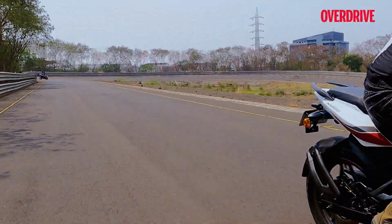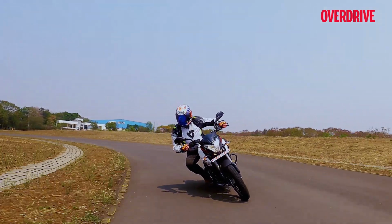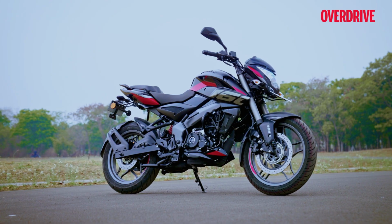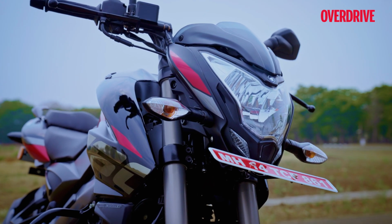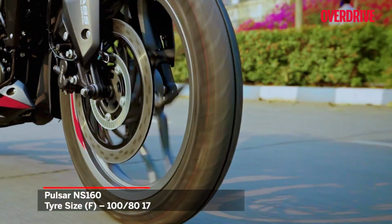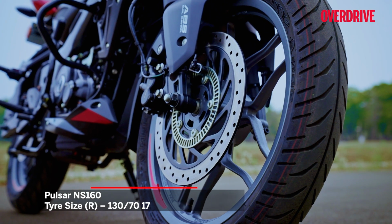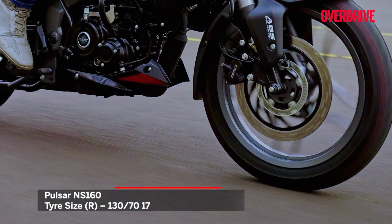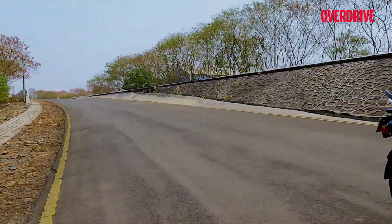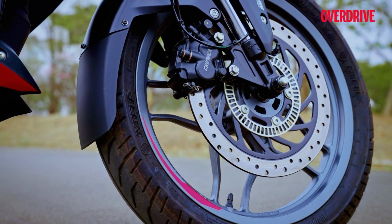At a passing glance, the Pulsar NS160 may not appear new at all. It wears the same old clothes but sports new color schemes. The bodywork is attached to the same old frame too, but the bike rolls on new wheels and front suspension. The wheels come from the Pulsar N250, which means the tires are now wider too, 180/17 up front and 130/70/17 at the rear. These wheels bring along the same Grimeca disc brakes as the Pulsar 250.